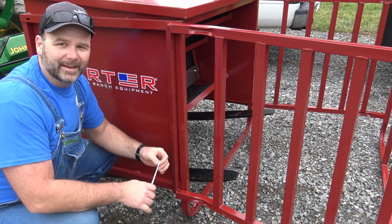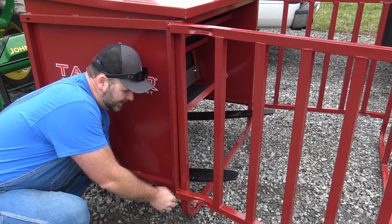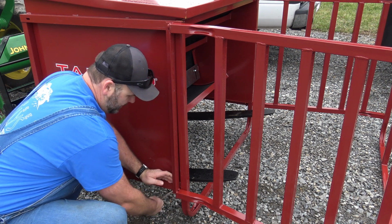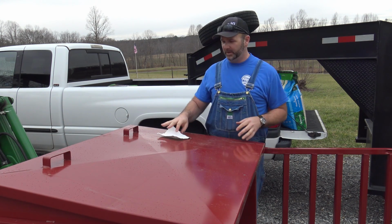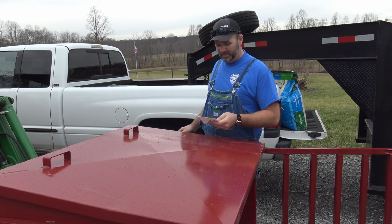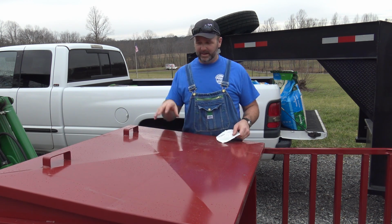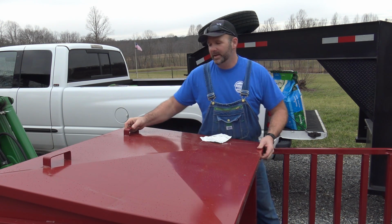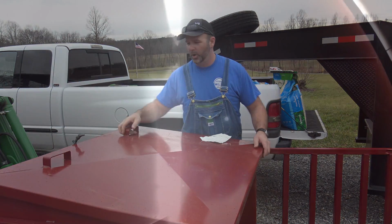Goodness. I'm just tightening up everything, make sure everything's buttoned up nicely prior to taking it up into the pasture. So here's the feeder, it's all assembled. We'll take it up in the field and explain it to you a little bit. First, I've got all the feed on the back here. They make a 650 pound and a 1,000 pound capacity. I believe I have the 650 pound capacity. And basically, you just unhook a little rubber stopper back here and then it slides open.